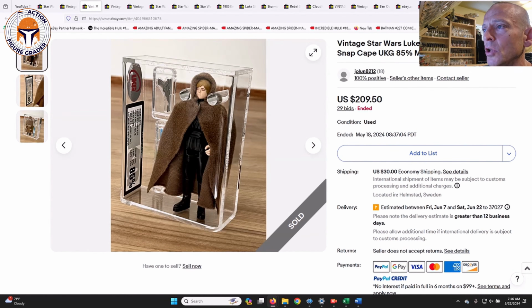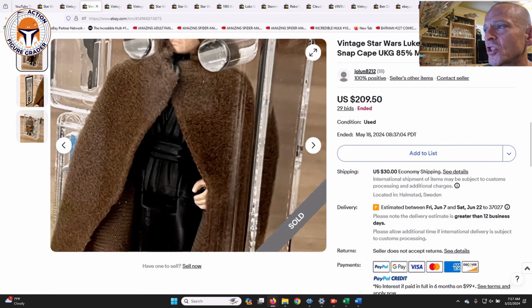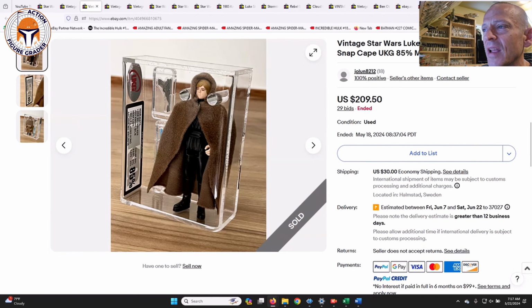Here was a blue lightsaber snap cape Hong Kong Luke Jedi. This one was a UKG 85%. You can see some rubs on his cheek there. So again, probably at the upper end of an 85. I mean, we do talk about the comparison between all the grading companies. None of them are perfect.